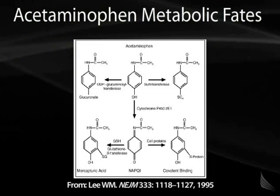And you can see here NAPQI, which is a breakdown product of Tylenol, by the cytochrome pathway. Normally, a Tylenol or acetaminophen here is broken down in a safe pathway, either by sulfation or glucuronidation. In order to rid the body of NAPQI, the body needs a fresh supply of glutathione, which is why we give reducing agents such as N-acetylcysteine to patients that have acetaminophen overdose.